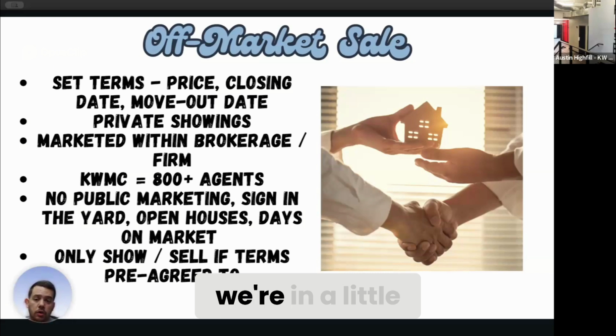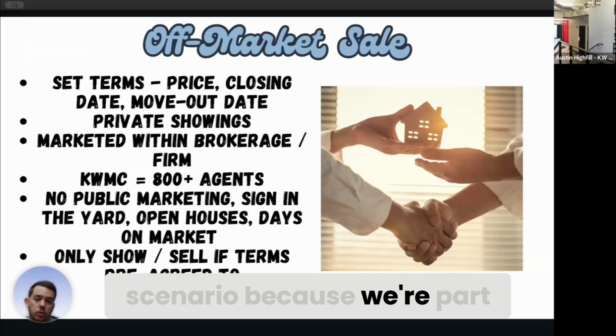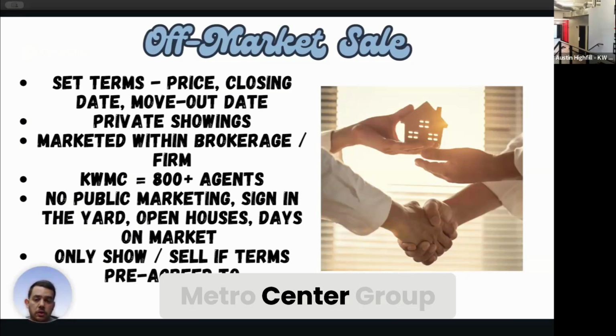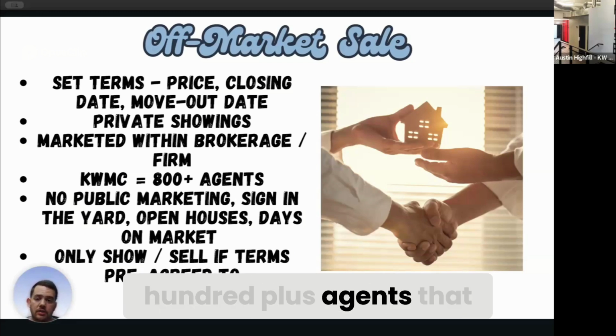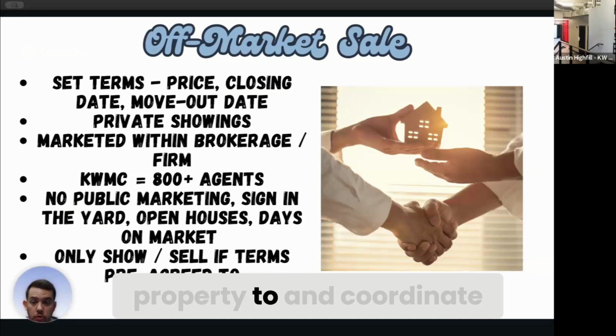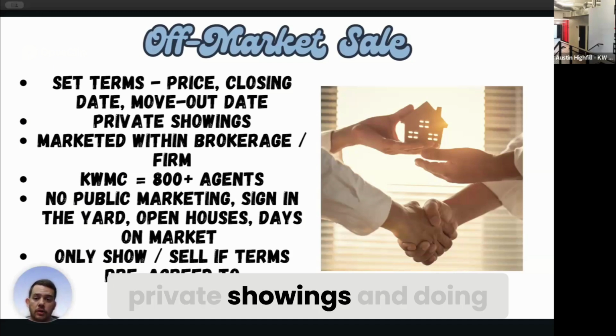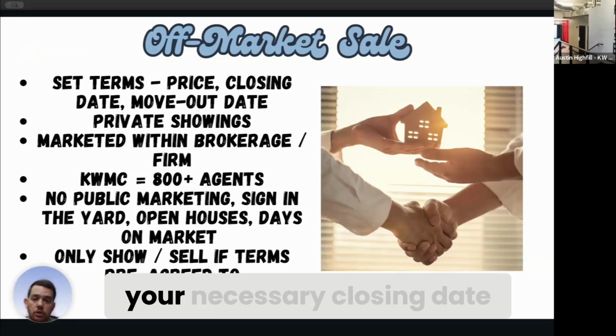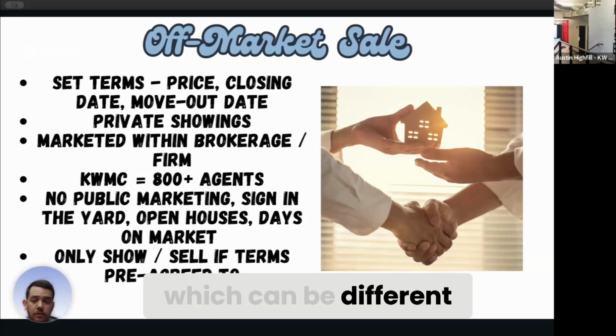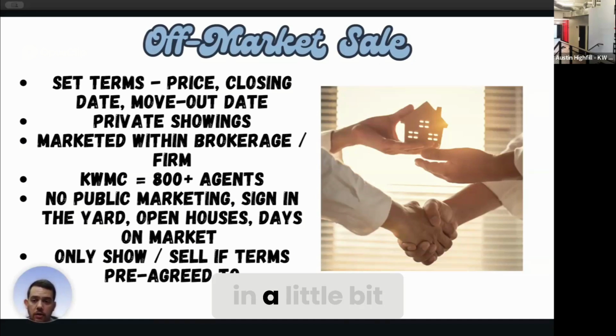Now, in our case, we're in a little bit of a unique scenario because we're part of the Keller Williams Metro Center group, which is actually 5 brokerages in one. So we have 800 plus agents that we can market your property to and coordinate private showings and doing off-market sales. Now, you would set your price, your necessary closing date, and your move-out date, which can be different than the closing date. We'll talk about that in a little bit. And you can set all of those terms before you even agree to show your house.